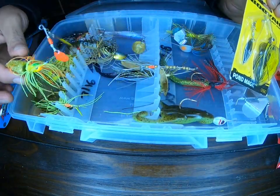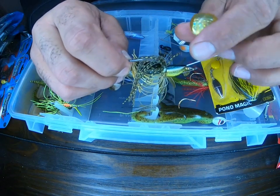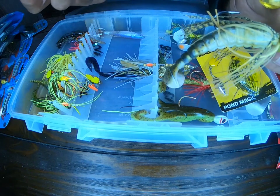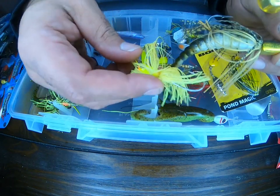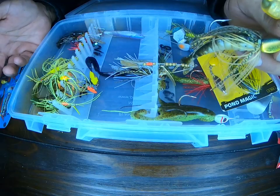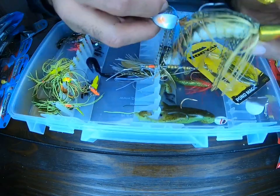That's pretty much what I played around with. There are a couple different ones here. I know this is something new to the market, a Yozuri Knuckleball. I try to match the hatch with most of my deals, but I found that different patterns work as well. You know, the bleeding shad imitator here. Bright colors for different watercolor situations. I have a bluegill golden shiner imitator for the Yozuris here.